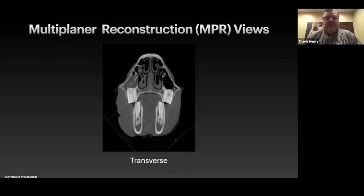But when you put the horse in the CT scanner standing, sometimes they're a little crooked. They're well sedated and not moving, but they're not exactly positioned very straight. And that can create problems when you're looking at just the native images. We're going to talk about multiplanar reconstructions because we can compensate for that and straighten them out.